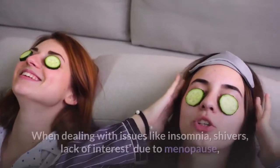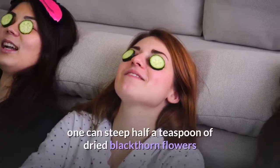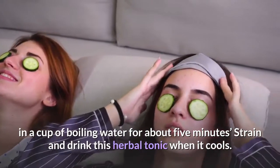When dealing with issues like insomnia, shivers, lack of interest due to menopause, one can steep half a teaspoon of dried blackthorn flowers in a cup of boiling water for about 5 minutes. Strain and drink this herbal tonic when it cools.